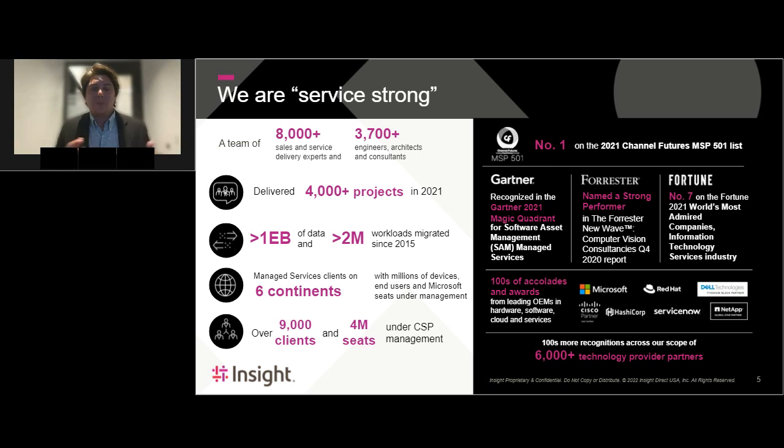So moving on, we did over an exabyte of data. That is just fascinating and super massive. And we did over 2 million workload migrations. Now, one of the cool things that I also like to see about the industry and some of these research companies that talk about Insight and Microsoft and other national service providers and other resellers is we're recognized by Gartner, Forrester, and Fortune. And we also receive awards from our various OEM partners, which I'll dive a little bit deeper into. But overall, over 9,000 clients with Insight purchasing Microsoft. That's over 4 million seats under some sort of CSP or any sort of agreement with Microsoft.